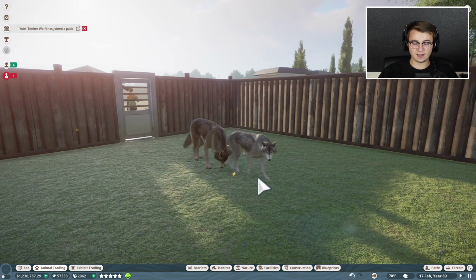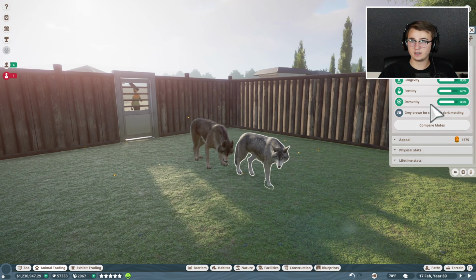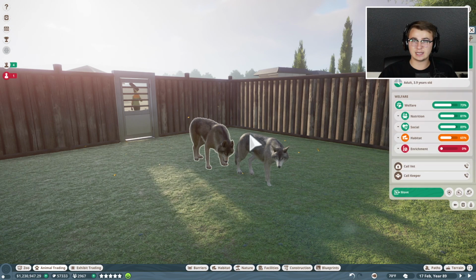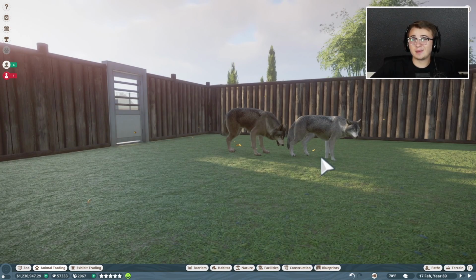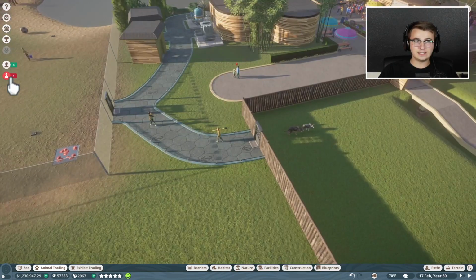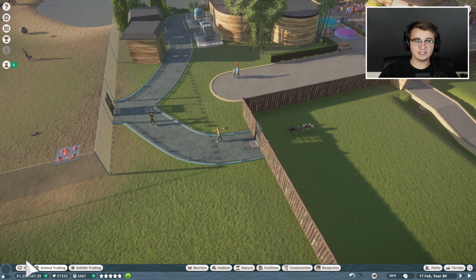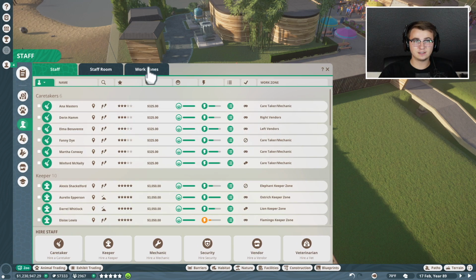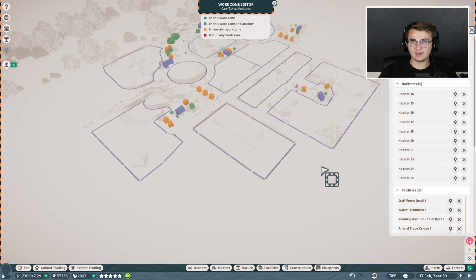Look at that. Okay, so male, Yule, and female. So female is a little bit smaller. What is their genetic makeup like? She's a 75% on size, and he is also a 75%. Okay, so I guess the males are just a little bit larger. I did get an update that our mechanic can't reach the habitat. I'm so sorry to all the mechanics. I will adjust. Please bear with me a moment. I doubt they really even care, but we do still have to select that.